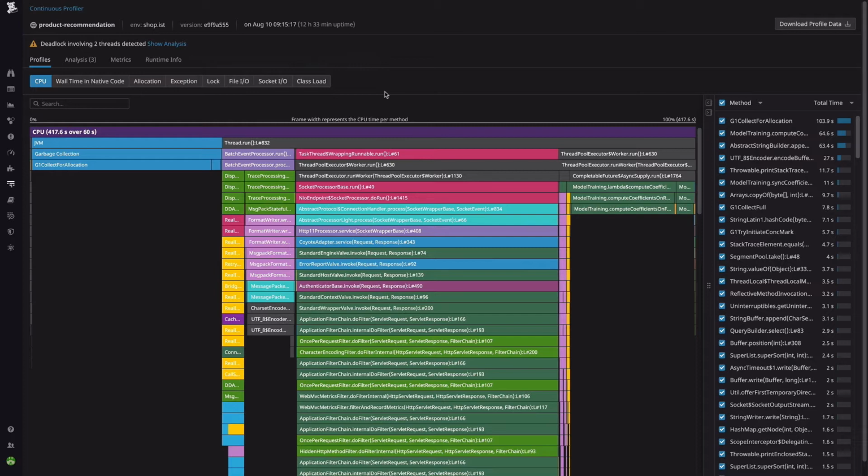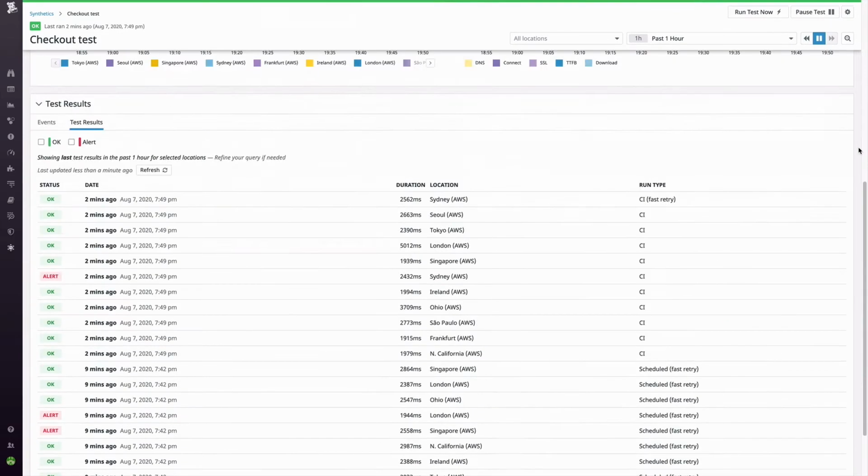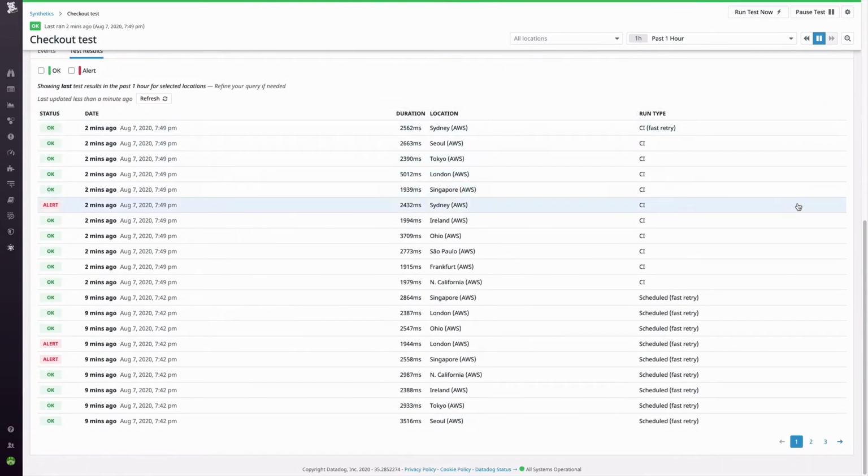Next is synthetic CI/CD testing. Datadog synthetic tests are both robust and easy to create, which saves your team time and prevents alert fatigue.